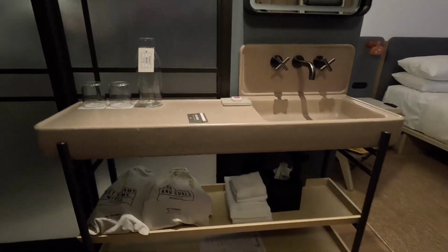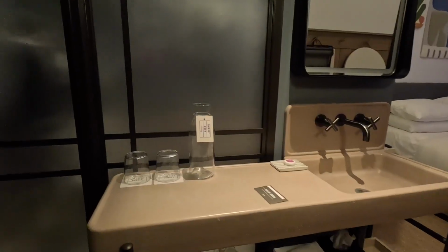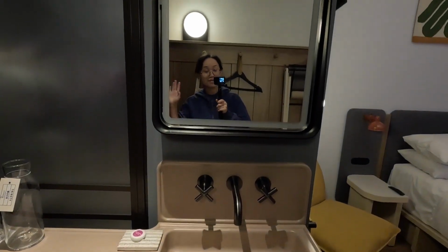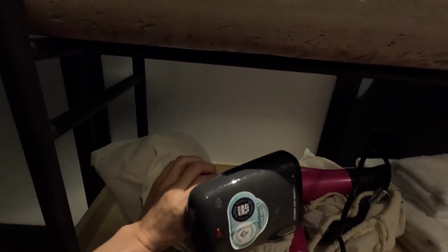Alrighty, this is our basin area. As you can tell, it's not inside the bathroom. We've got a water jug here, two glasses, and here we have the soap bar. Above the basin, we got another mirror here. It's a pinky one. This is super handy. I got this one at home as well.